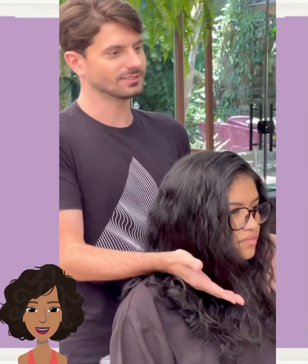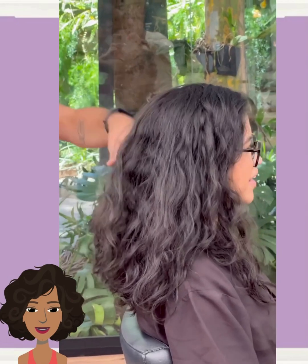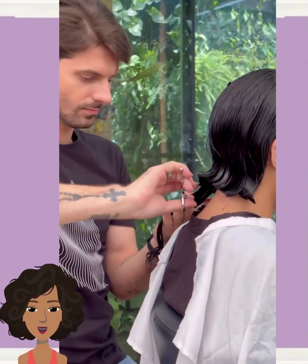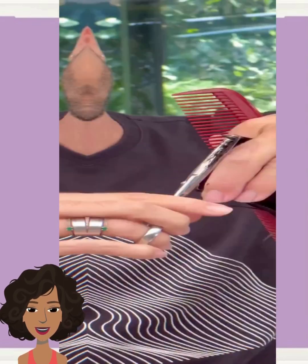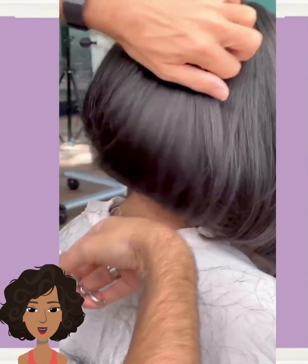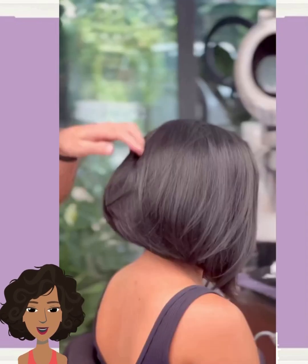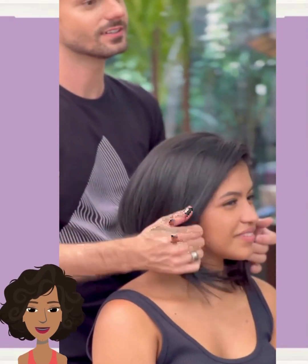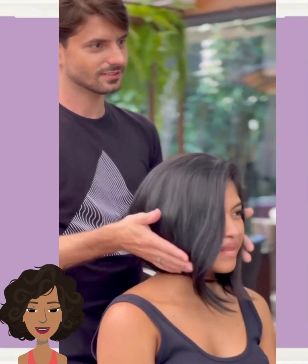So we start off today's video with someone who has long, black, curly, wavy hair. The stylist cuts all that hair off, and it does look like she might be getting a bob for this hair change. Wow, look at how thick and full this bob is. Beautiful angled shape. Wow, she looks absolutely amazing. Such an inspiring hair change.